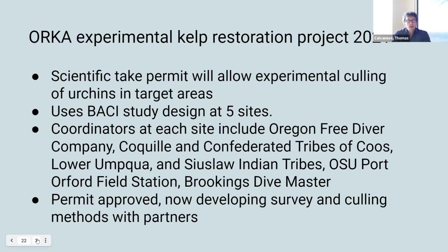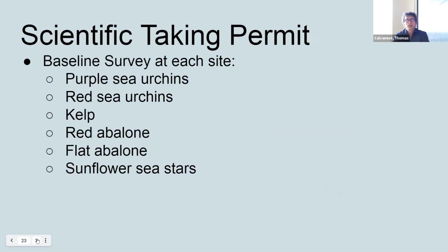And actually, as of today, the permit was approved. So it's time for us to get busy working out the details of the logistics, the details of the survey and the culling methods with all of our partners. And I'm just going to share with you a few details from the permit, which literally got approved a few hours ago, so you have a deeper understanding. What we have in the permit is a baseline survey of purple and red urchins, kelp of course, also red and flat abalone, and the sunflower sea stars. All those players in the system that we've referred to during both Dan's talk and mine.